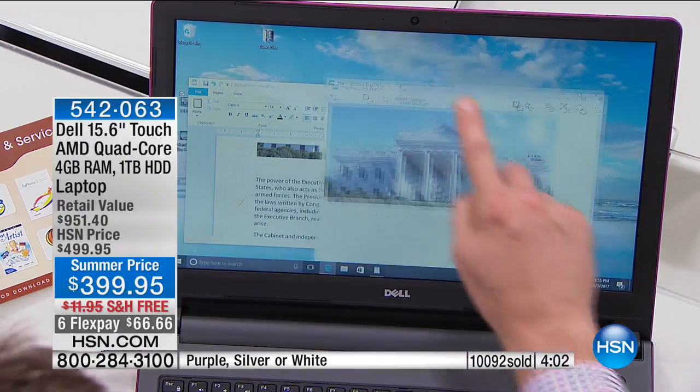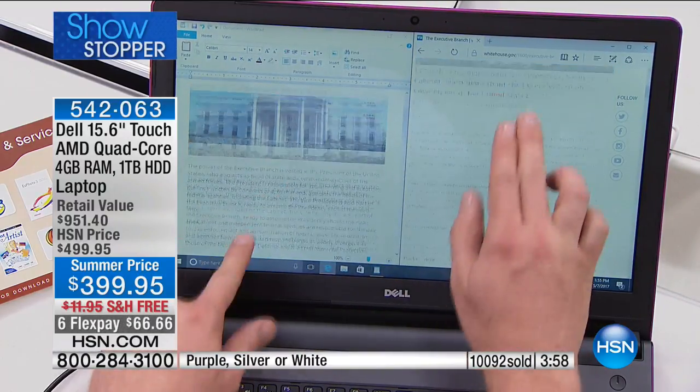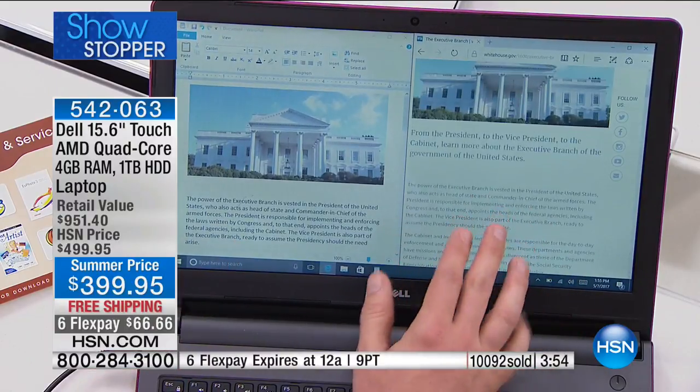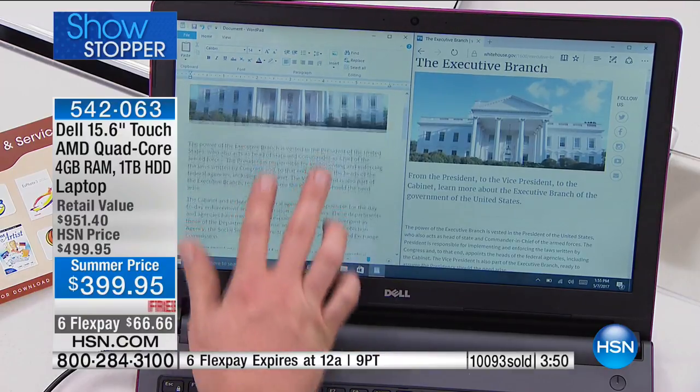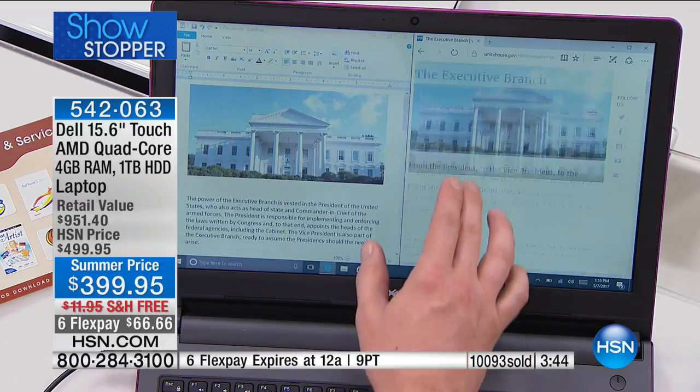Now when you have a touchscreen with Windows 10, you snap it over one side, you snap it over the other, and now I've got two 8.5 by 11 inch sheets of paper side by side. So you could be researching one page while you're on the other, or maybe you're planning your summer vacation while you're watching a movie. It allows you to do more things because you have that bigger touchscreen experience. Really, one of the best that we've offered from Dell.